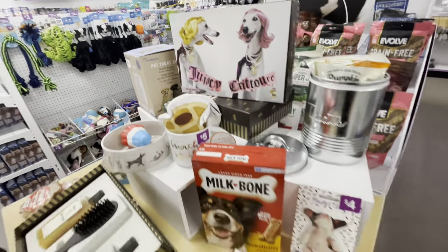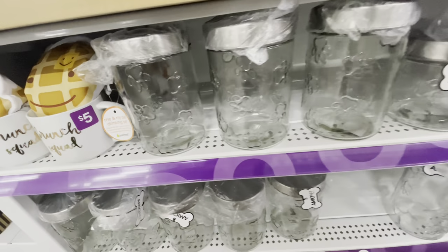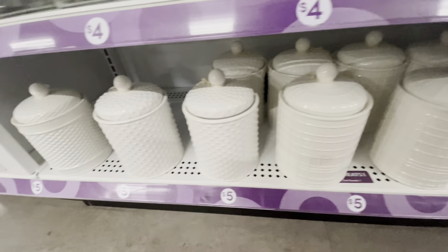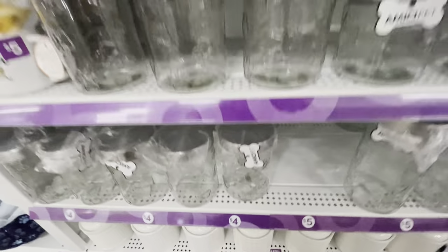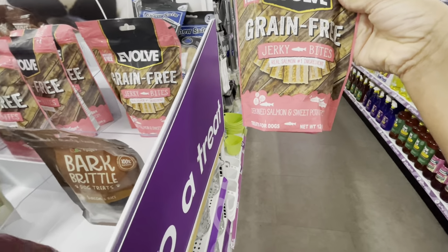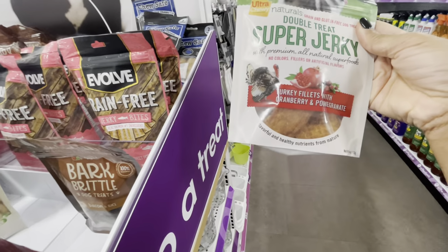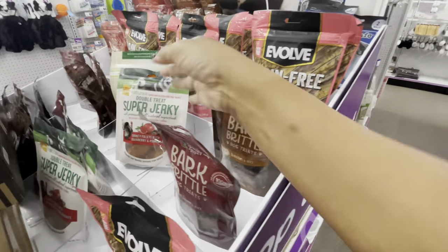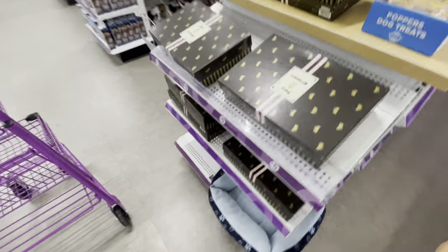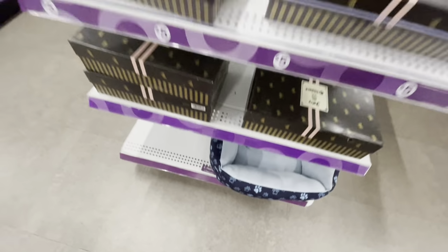Really cute. They have all of their canisters. They have the large ones, and they also have the ceramic ones down here for $5. They have some jerky bites. Let's see, what are these here? Double Treat Super Jerkies. All little cute items for your pup, your loved ones. They also have some dog beds down here as well, in blue.